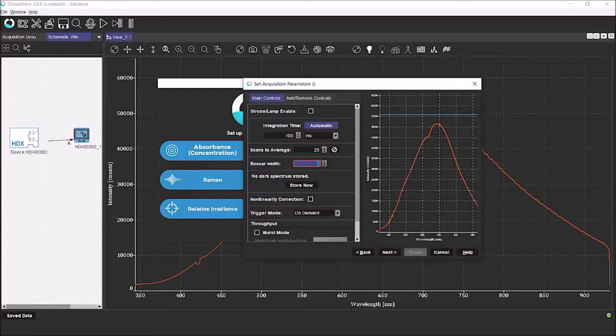And in this case, whatever value we set in the software is going to average pixels on either side of each pixel. So for example, if I pick a boxcar setting of 5, which is what I'm going to use for these measurements, that's going to average 5 pixels on either side. The result is that we get some degradation potentially in our resolution, but it's going to give us a big improvement in our signal to noise ratio.